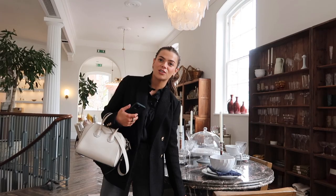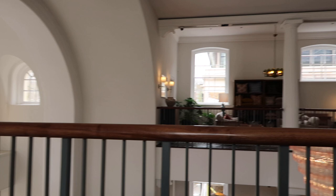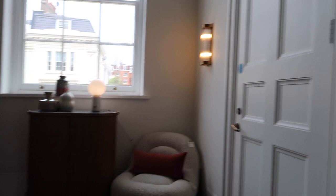That table. I'm going to send that to Jack. That's exactly what we were saying. Get two more chairs with arms for the ends of the table. I love that.